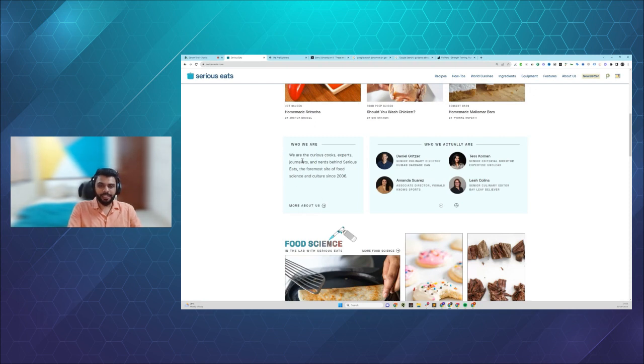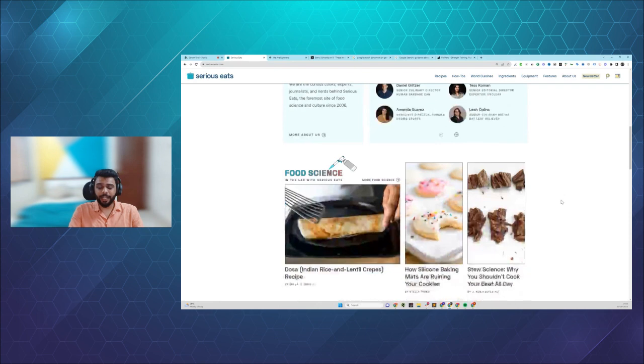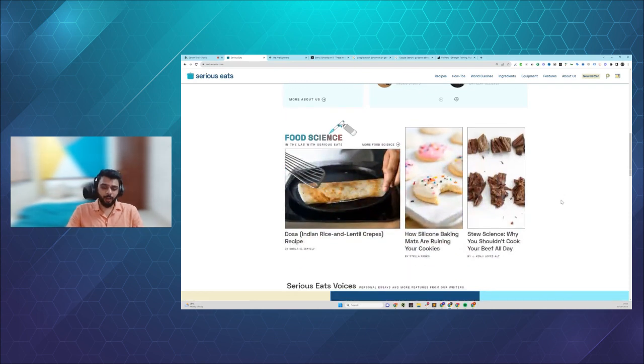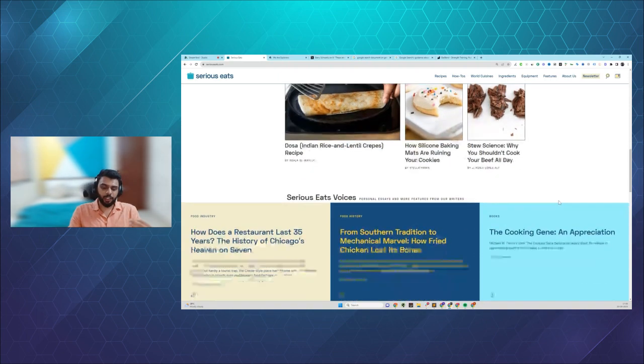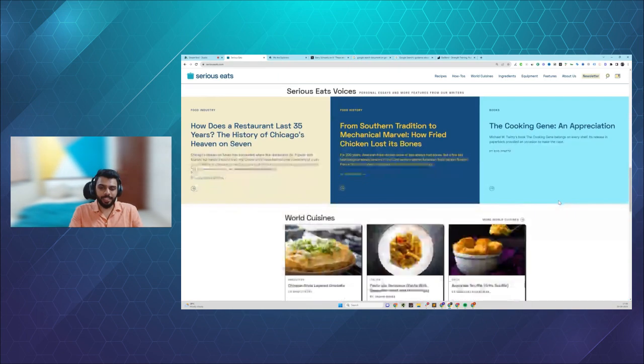Then as we scroll down, we see a section which clearly tells us what the brand stands for and who the people behind that brand are. Now, what's interesting about this is over here we can clearly understand the people behind the brand, how they are creating content, are they qualified enough to create that content. So again, a lot of these points would be clearer when we go into the author and the content part. But your homepage can be the first place for you to display your authority, trustworthiness signals, and showcase the expertise for your brand as well.